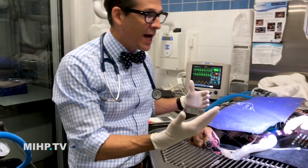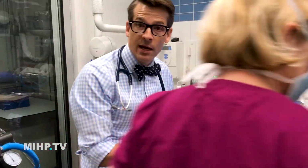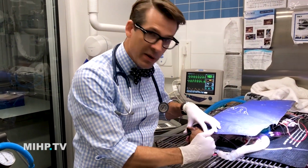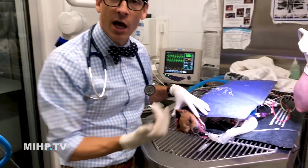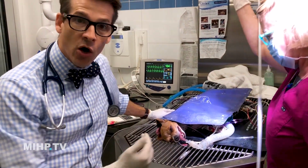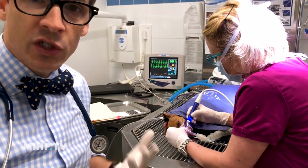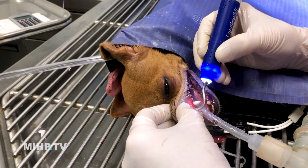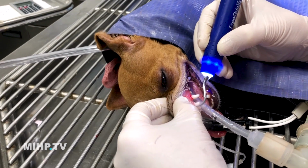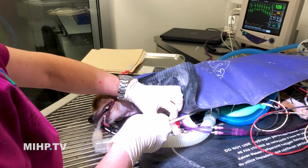In most cases, what happens is Ginger does the exam and does all the probing of the teeth just like she did there, and then she'll come and tell me, or I'll be standing there in this case, and she'll say, oh, these are the findings that we have for this particular case, and then we'll talk about what to do. They clean up nicely. Antibiotic just to take care of any infections that might be brewing.